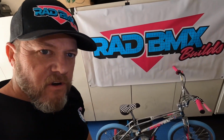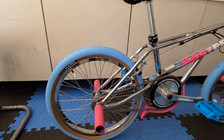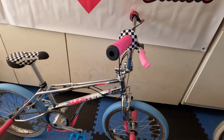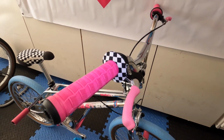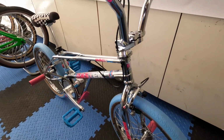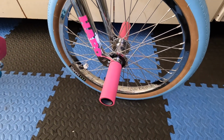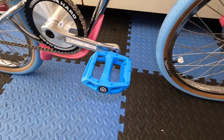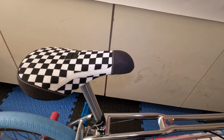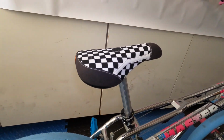All right, here it is, the chrome 2019 Haro Master with bash guard. I did a lot of customization to this bike. I bought it new out of the box. And what I did is I put the Haro grips on it, Flight donuts, some brake lever covers on the Tech 77s. I found some blue Haro tires, the pink Haro 78 pegs, Mission pedals on the Fusion 175 three-piece cranks. And then I put a Colt Vans pivotal seat with checkerboard, matches the Flight donuts.